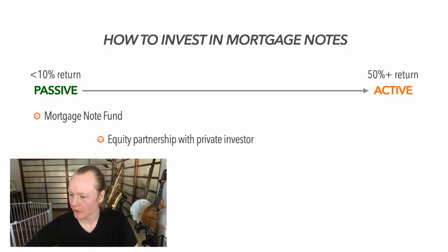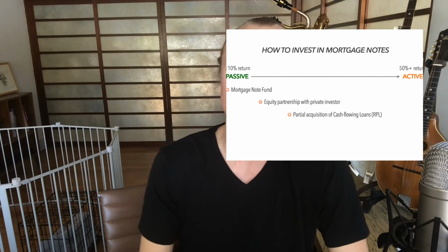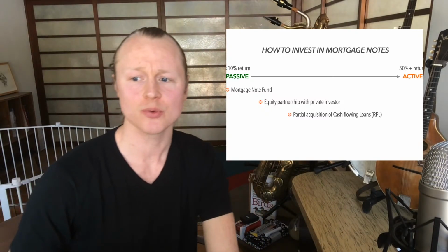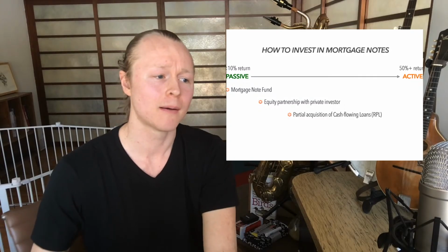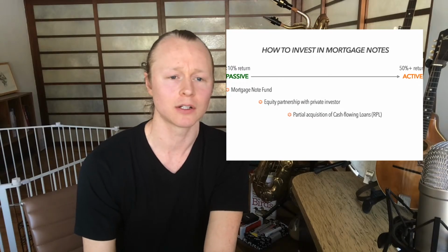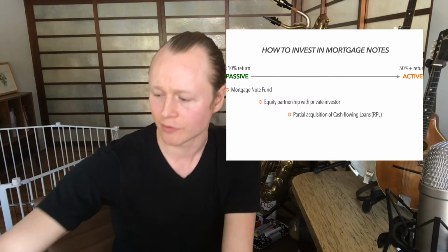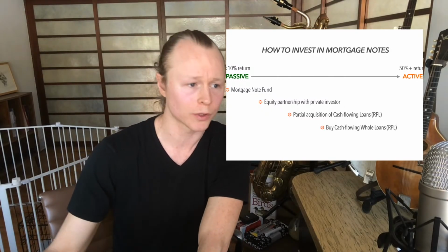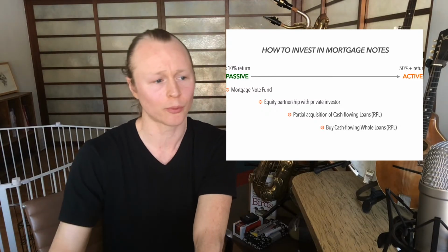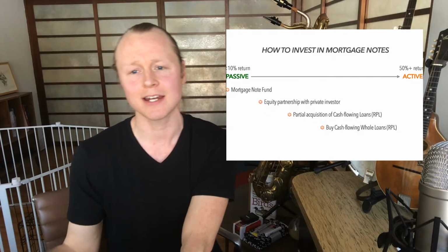So as we move down towards more active options here, we've got partial acquisitions of cash flowing reperforming loans. If you actually buy individual reperforming loans, you can buy partial agreements on those assets, where an investor who's got a cash flowing loan can sell a piece of their payment string to you. Now, this is less active than the next one, which is buying cash flowing whole loans outright, because you've got an investor who's basically supporting you in that process. The investor who sells you a partial has a vested interest in maintaining that cash flow.